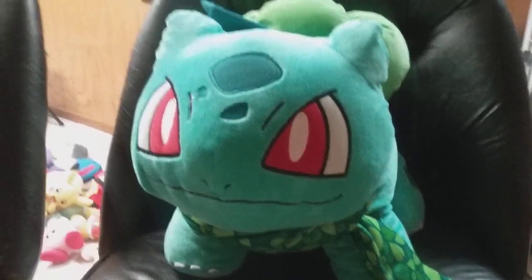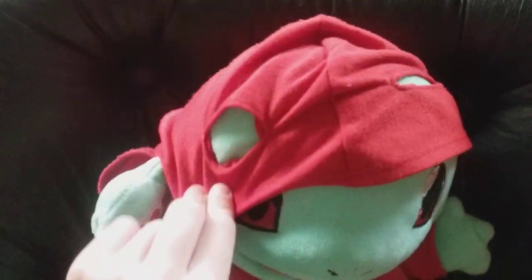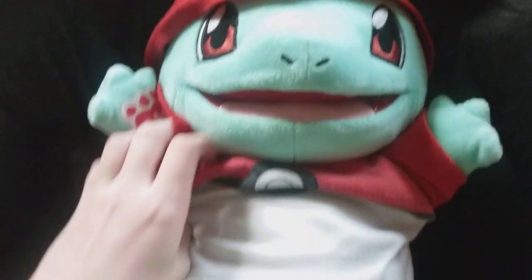He's a big boy. Last we have Squirtle with his hoodie, which doesn't really work well because of his no ears, but works better on Charmander. But here is the Pokeball on Squirtle. So here he is. Nice.